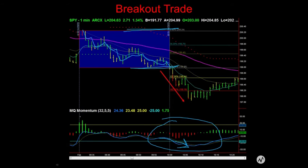Going down. Now this is our MQ momentum indicator. You could use MACD. And what does it do? It continues to go lower. Okay, this is the SPY. Just as well you could be trading SPX. This right here is a 2.5 point move. Actually, it's a 1 point move in the SPY. It's a 10 point move in the SPX.